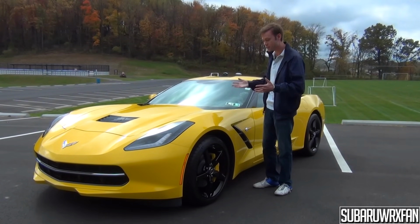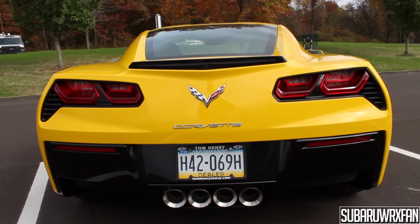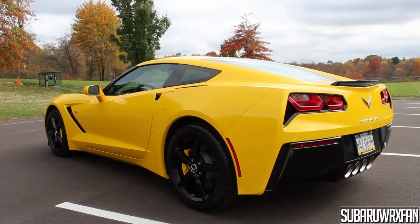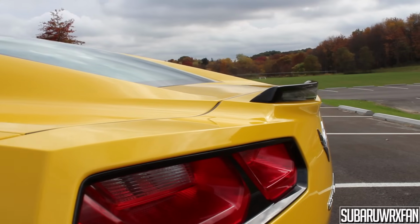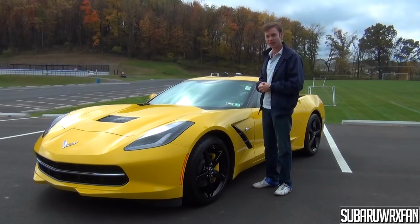I think it looks spectacular though. They really did a good job. Some people have mixed thoughts about the taillights not being perfectly round anymore. I think it looks great though. It's got so many sharp edges and lines, and from every single angle you can pick up different things. It's a very interesting design. I love the way it looks.